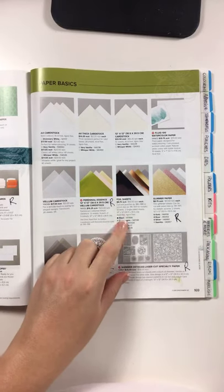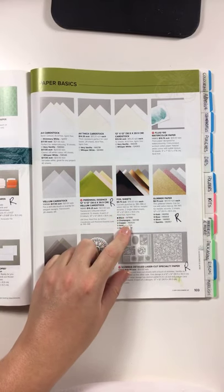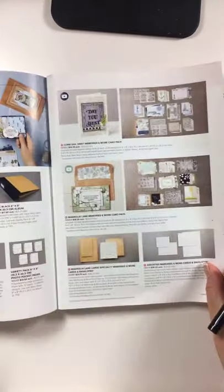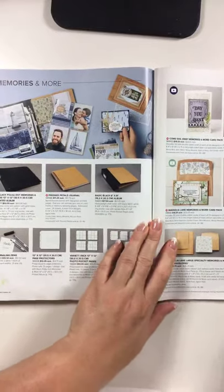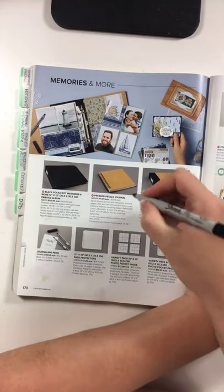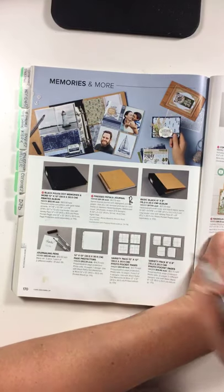I thought the foil paper was also retiring. But it's not listed here. So I'm not going to mark it. On 170, Press Petals Journal is retiring.